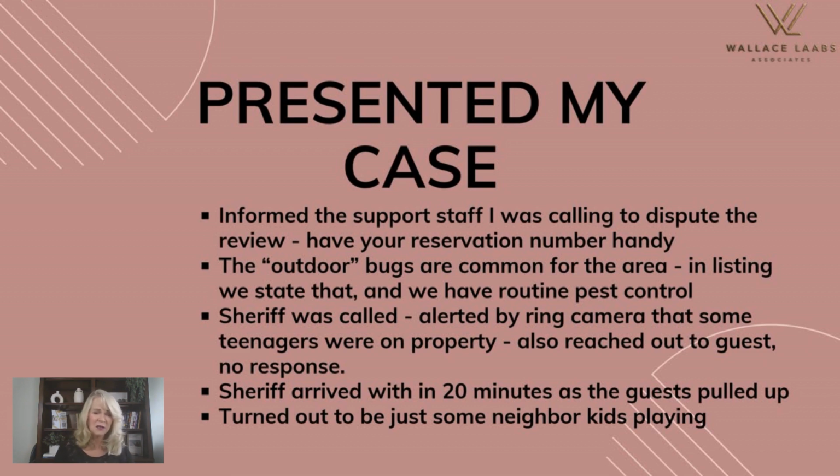So we have regular pest control, but we also provide bug spray. We have a sweeper broom for spider webs and things like that. So we do have something in place for pests. Now she didn't complain of any bugs inside the house, which there aren't.